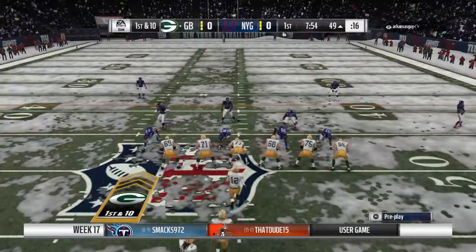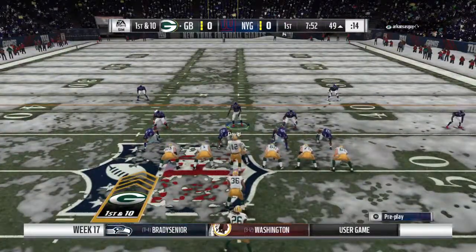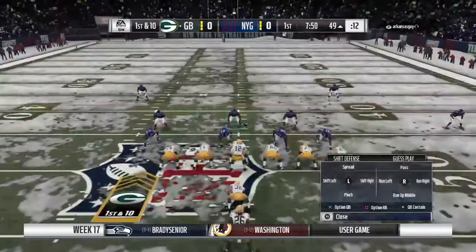Hey, tight end's right. Watch tight end. 4 down. Center net. 319.